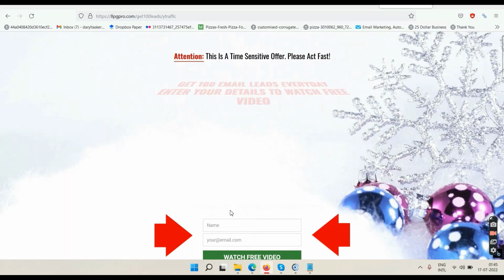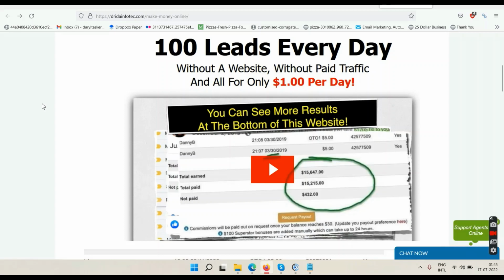And then if you want to learn how to use the system, then go and click on this play button, go to the next page, enter your name and email address, click on this watch free video, then go back to your email and verify your email. Once you have verified your email, then you will be taken to this video. Watch the video and take action, because if you take action, I'll send you some bonus email swipes, okay?